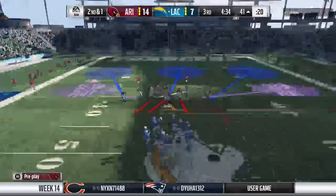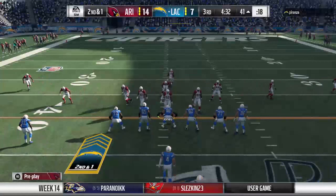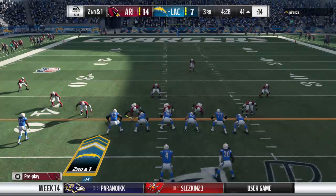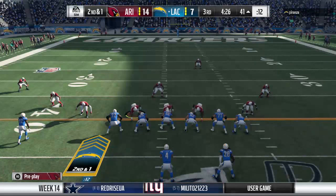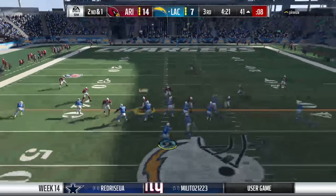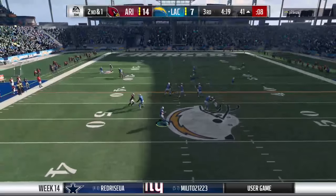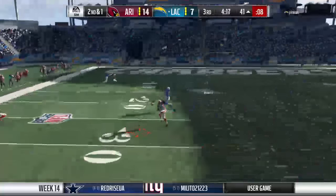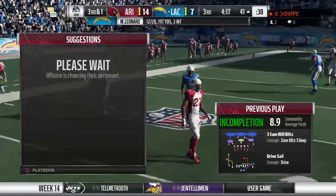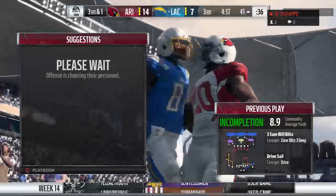Second down, they need less than a yard to pick up the first. Let's go! 319! Williams, the man in motion left. Back to throw here. And his throw's going to be incomplete. He was looking for his tight end, Hunter Henry, and it's 3rd and short.